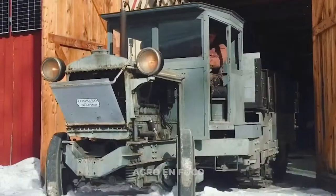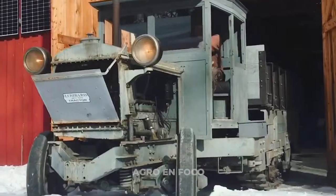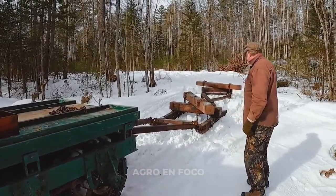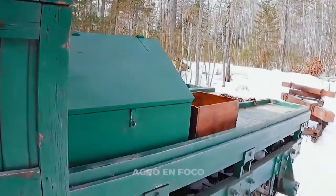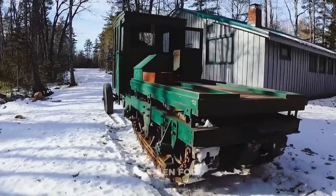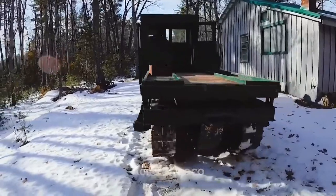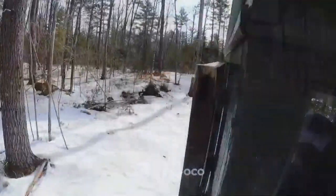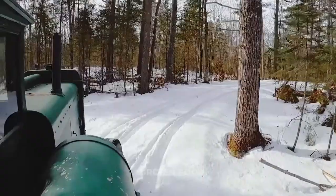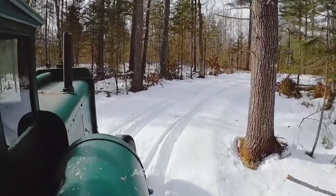For its time, it was a true powerhouse. What really set the Model N apart, however, was its versatility. It featured a patented 5-plate clutch that transmitted power to a massive 3-speed transmission. The gears allowed speeds ranging from 1.75 miles per hour to 7 miles per hour, depending on the task. This was ideal for tough terrains and extremely heavy loads.